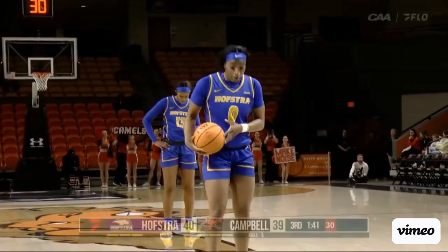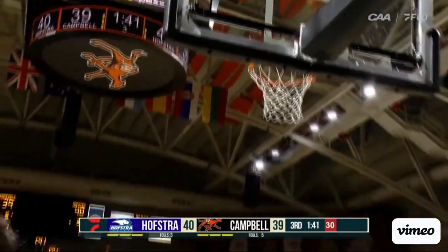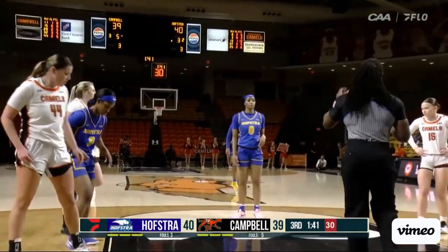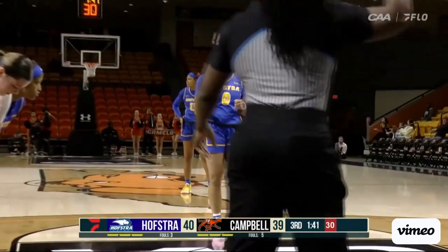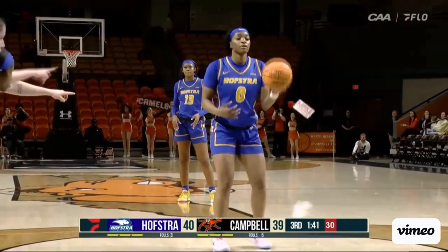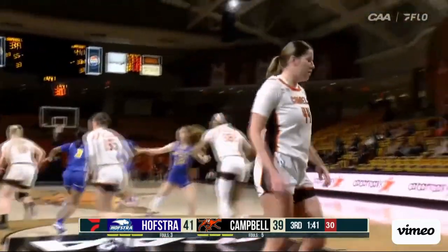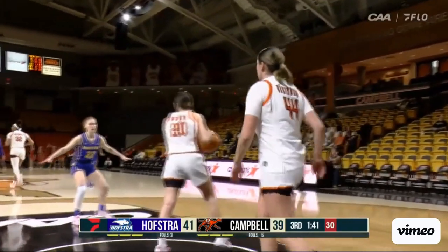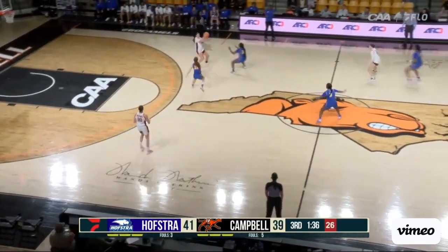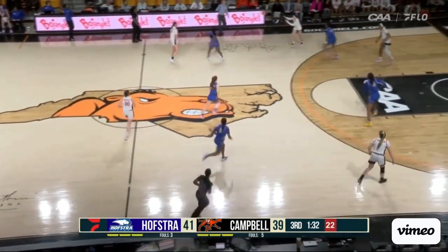Won't be surprised if Azuma gets pulled here. It's her third foul of the game. First one is missed there for Anya. She made 2 earlier. Yeah, could be costly for Campbell if Azuma picks up another one with less than 2 minutes to go in this quarter. I don't think Coach Fisher is currently aware. She does not need to pick up another foul in this next 90 seconds.